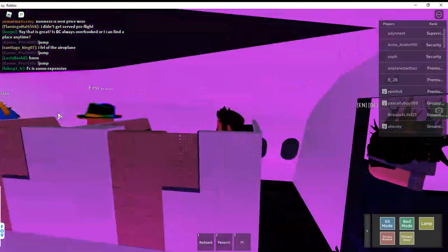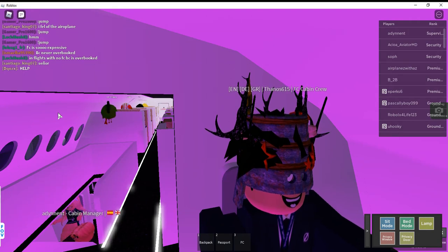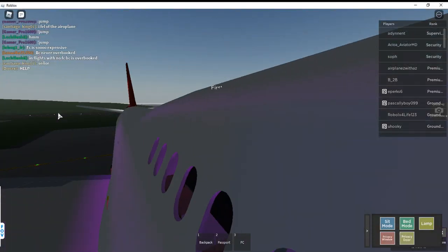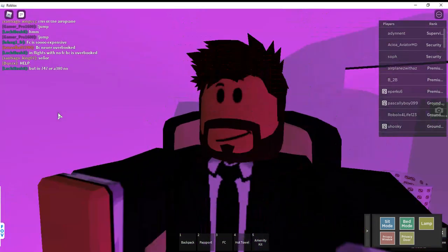First class is too expensive. The captain has turned on the fasten seatbelt sign. If you haven't already done so, please store your carry-on luggage underneath the seat in front of you or in an overhead bin. If there's no first class, business class is overbooked. Not true! How come I always get business class on those flights?